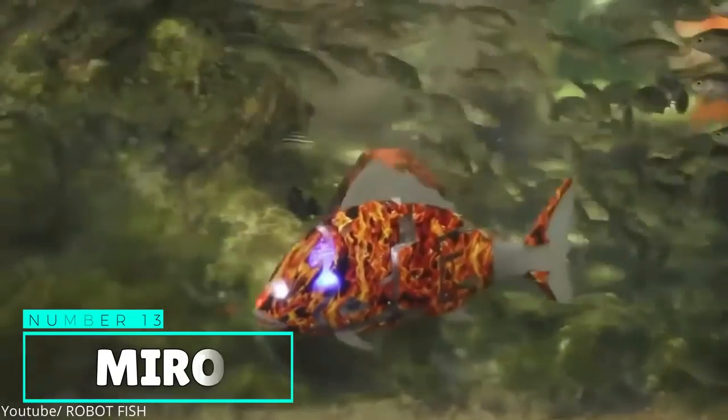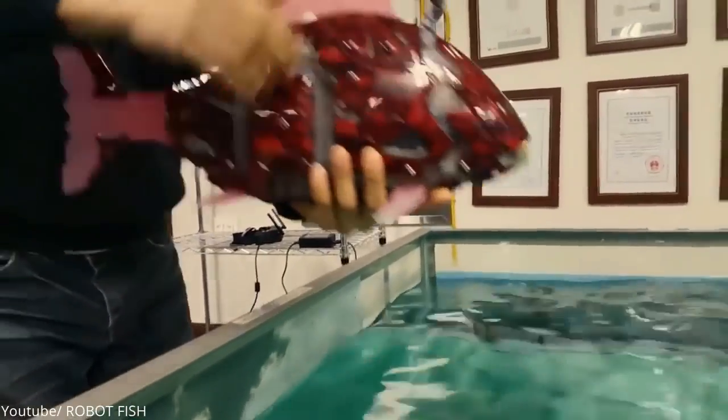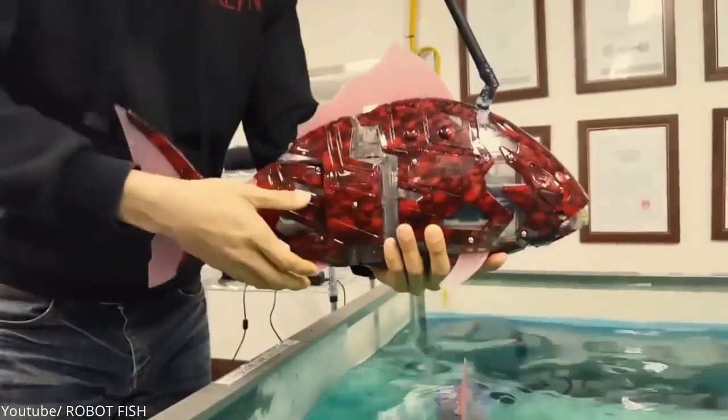Number 13. Miro. Miro is short for Marine Intelligent Robot. Just from its appearance, you can tell that it draws its inspiration from fish. It was invented at Aero Inc., South Korea.